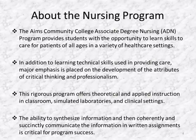The Ames Community College Associate Degree Nursing Program provides students with the opportunity to learn skills to care for patients of all ages in a variety of healthcare settings. In addition to learning technical skills used in providing care, major emphasis is placed on the development of the attributes of critical thinking and professionalism. This rigorous program offers theoretical and applied instruction in classroom, simulated laboratories, and clinical settings. The ability to synthesize information and then coherently and succinctly communicate the information in written assignments is critical for program success.